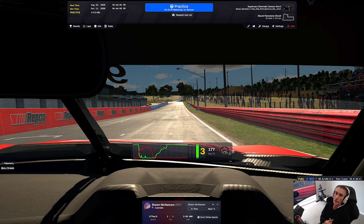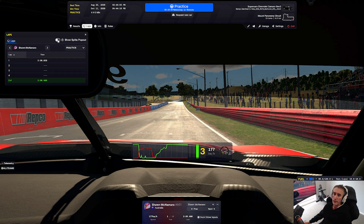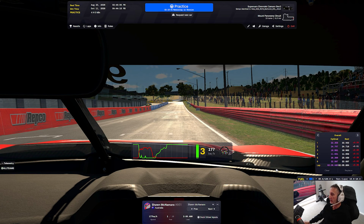All right, so 206.486. Couple of mistakes on the lap. I'm sure you can pick it. Almost had a Chaz Mostert moment down the hill, so that wasn't ideal. But look, there's the numbers. So a 486 on a 392. Yeah, lost a little bit coming down the hill, lost a little bit going up the hill. But overall, it was pretty tidy lap. Pretty happy with that overall.